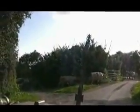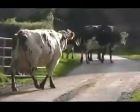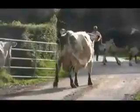There's a doggy that corralled them in. Got the cows going across. Oh yeah, I see that. Little dog. Almost dark in here. Yeah.